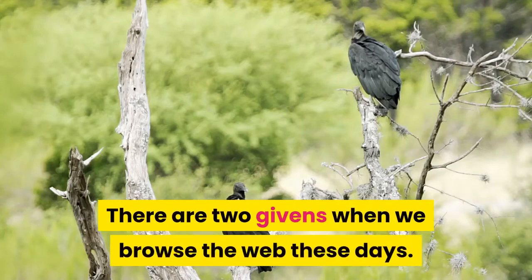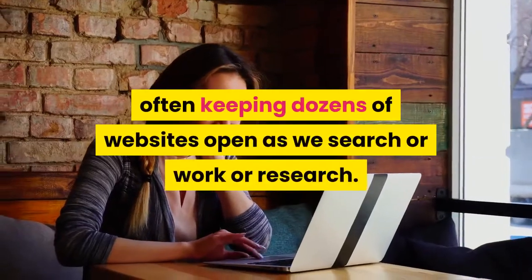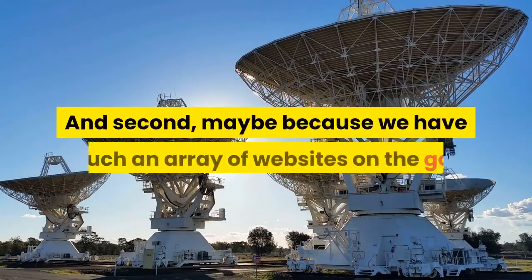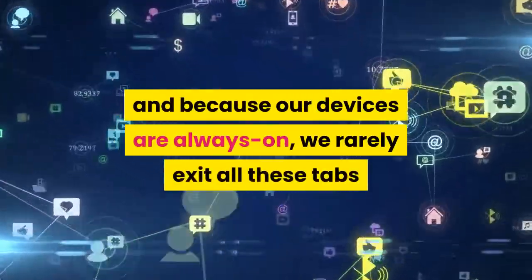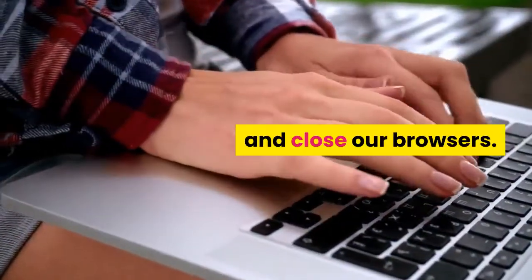There are two givens when we browse the web these days. First, we all tend to use lots of tabs, often keeping dozens of websites open as we search or work or research. And second, maybe because we have such an array of websites on the go, and because our devices are always on, we rarely exit all these tabs and close our browsers.